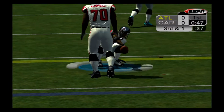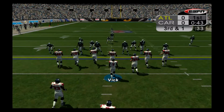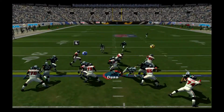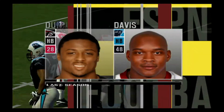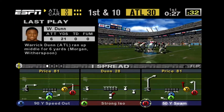Tackled at the 24. Tavares Tillman brought down the ball carrier before the markers. There was some gain there, but not enough for the first. That's his second tackle so far. Dunn will get the carry on 3rd down and jukes to a first down. Work done. Got a little help from his friends on that play, Dan. They gave him the space he needed to make the play.